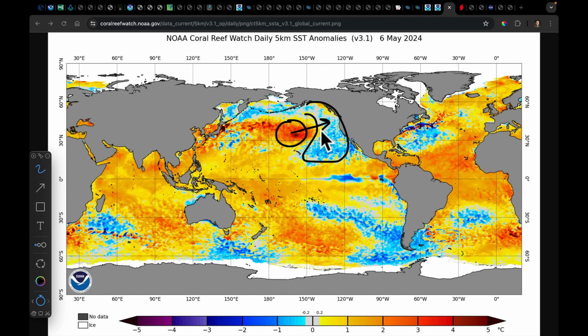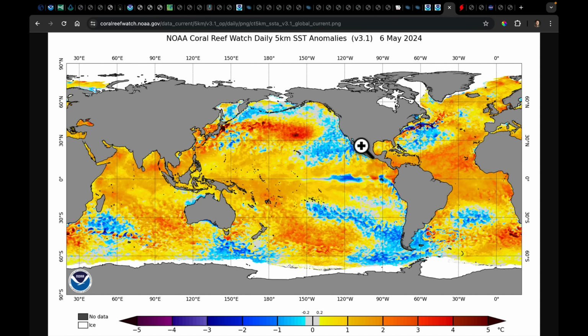And I'm going to make this statement again. If we push that warm water here and leave this cool, while all of this stays warm, and La Nina starts to show up, that's exactly what happened in 2020's late spring, early summer. Now, there are other factors about 2020 that were different, but from an ocean temperature perspective only, that's why I'm hung up on that year.